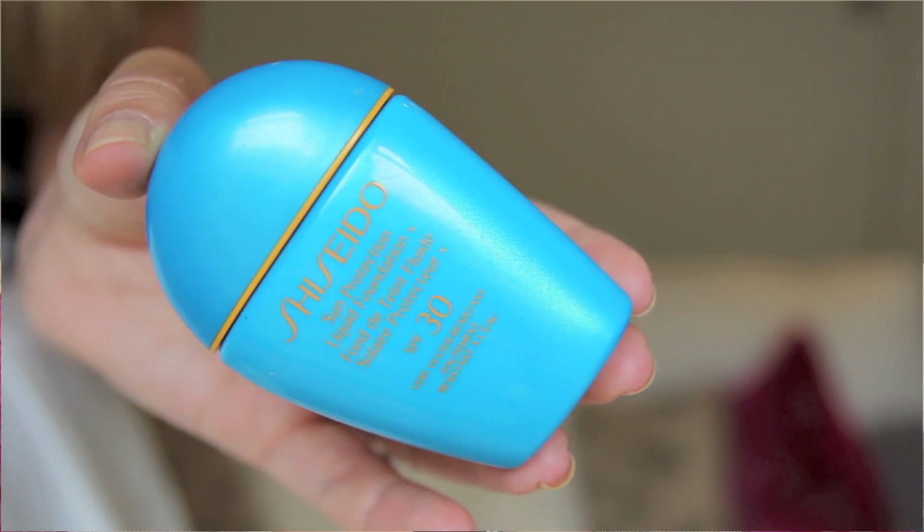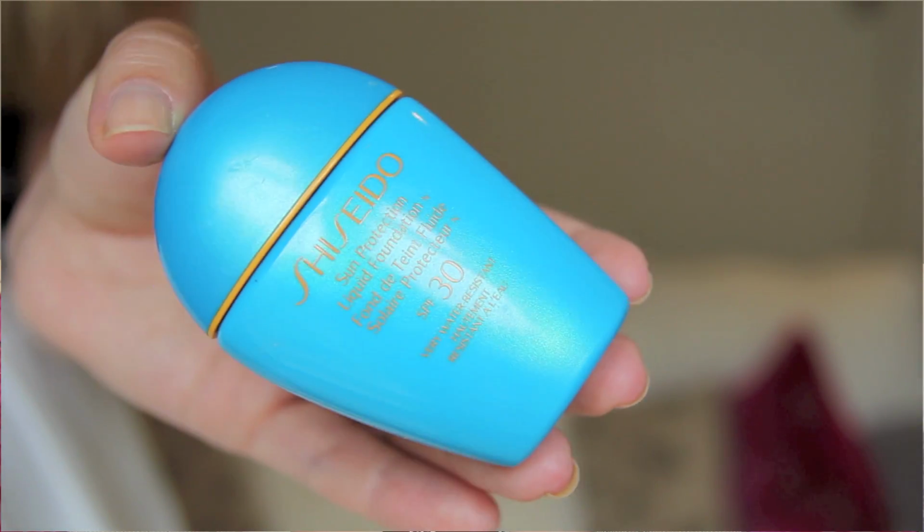It's the Shiseido Sun Protection Foundation with SPF 30. Now, I actually haven't worn this foundation for a couple of months because the only shade I have is a very, very light shade. It's basically my winter shade, and I'm a little bit tanned at the moment.